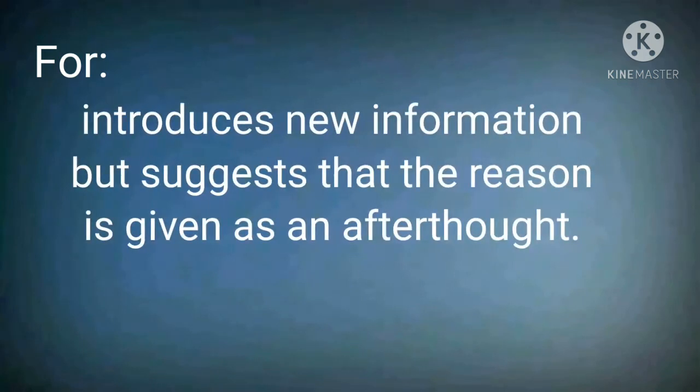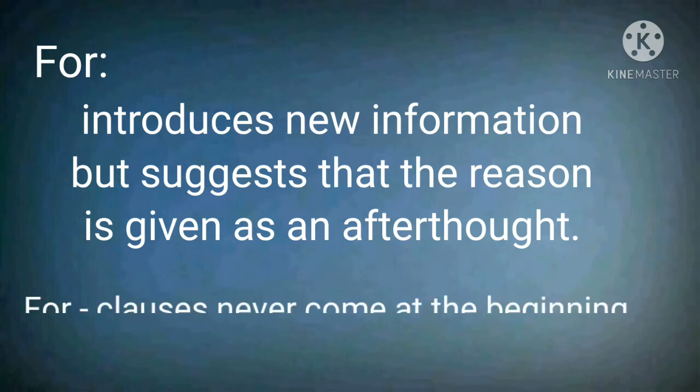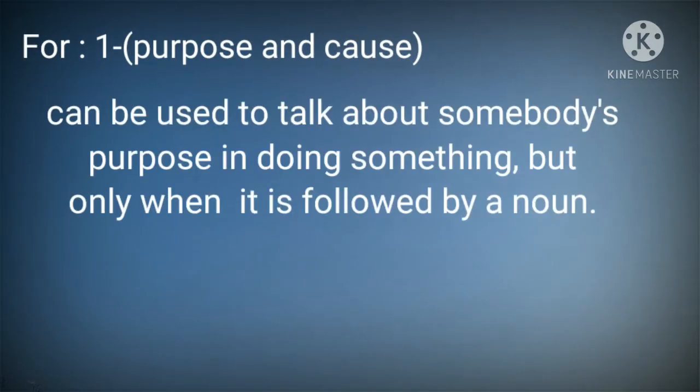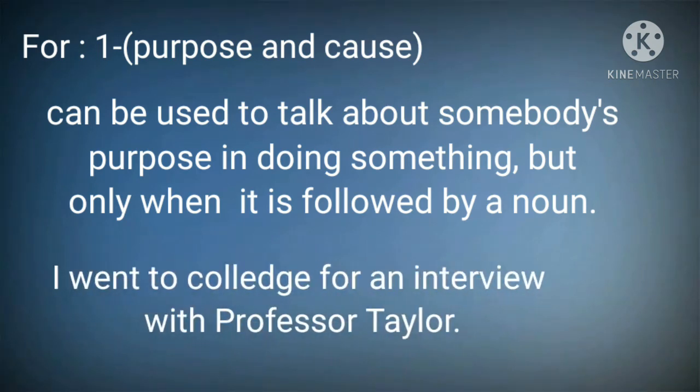For. For introduces new information but suggests that the reason is given as an afterthought. For clauses never come at the beginning of sentences and cannot stand alone. For purpose and cause. For can be used to talk about somebody's purpose in doing something, but only when it is followed by a noun. I went to college for an interview with Professor Taylor.